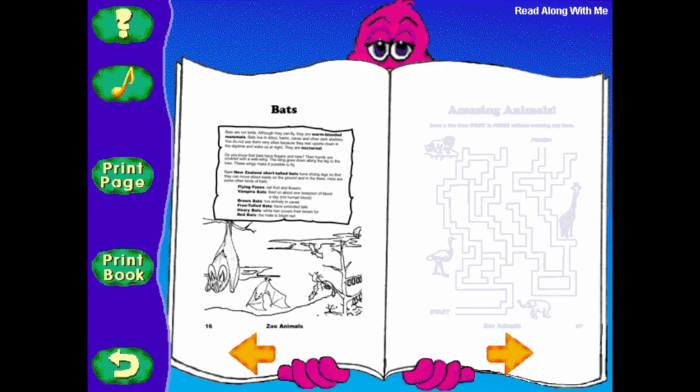Page 16. Bats. Bats are not birds. Although they can fly, they are warm-blooded mammals. Bats live in attics, barns, caves, and other dark shelters. You do not see them very often because they rest upside down in the daytime and wake up at night. They are nocturnal. Do you know that bats have fingers and toes?